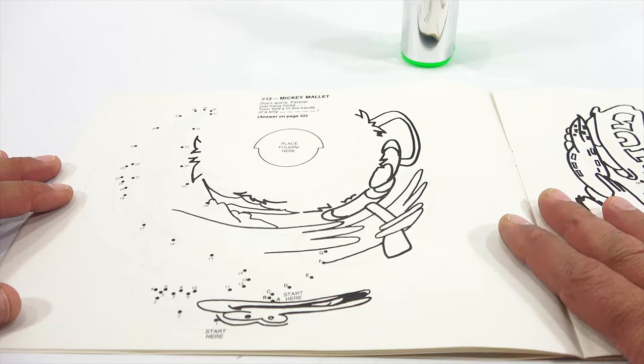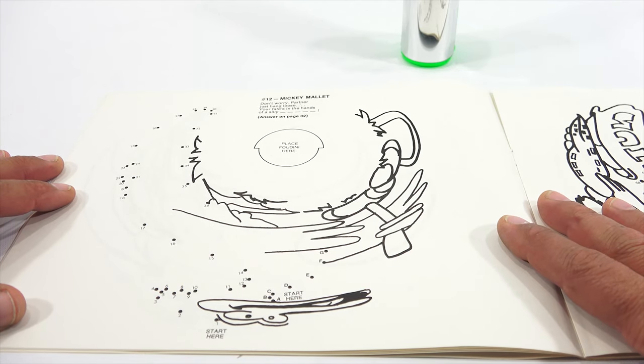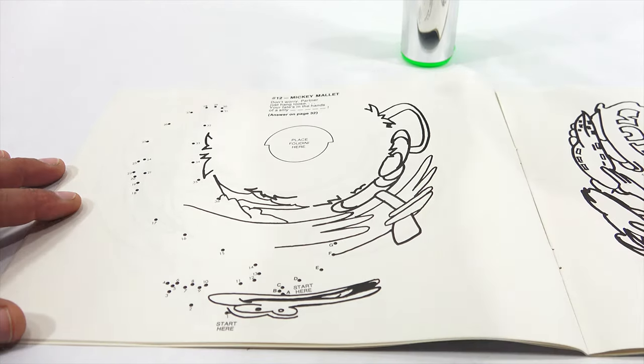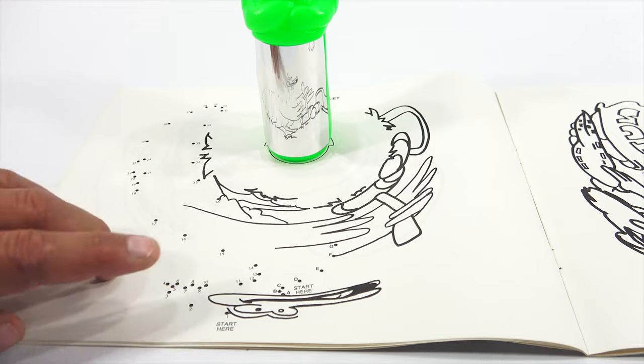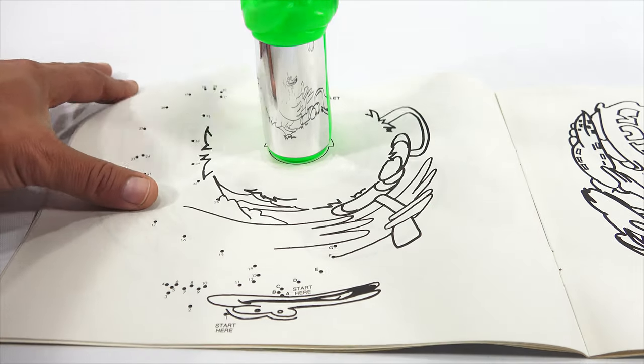Mickey Mallet. Don't worry. Partner, just hang loose. Your fate's in the hands of a silly... how about a goose? Yes, I see the goose head right there.